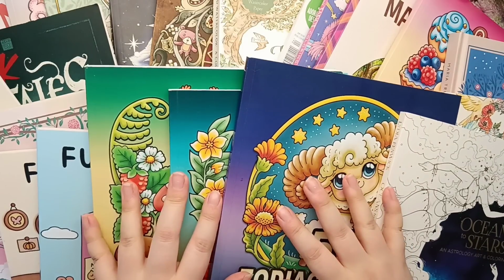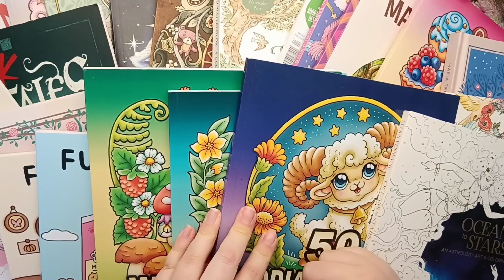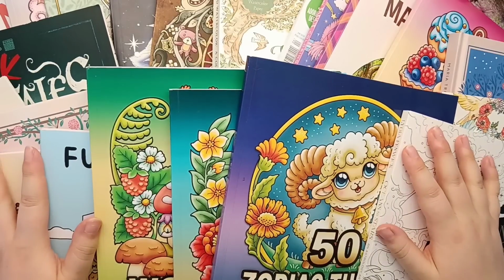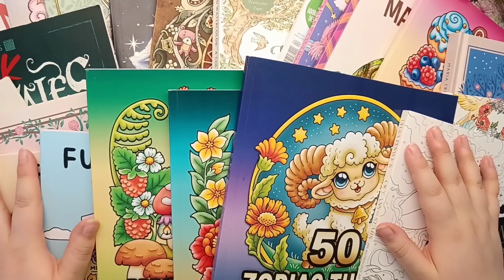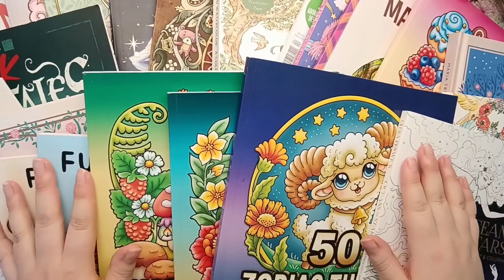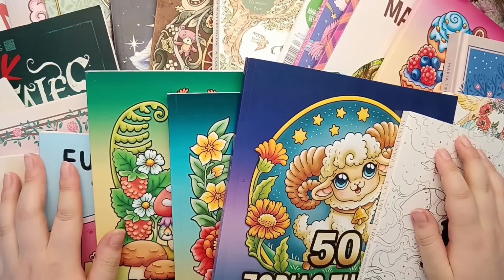Today I am sharing with you all of my completed pages for the month of April 2025. As you can see, I've got a lot of books in front of me here. It was another very successful colouring month for me. So I'm going to move these to the side and start with my colouring stats for the month.